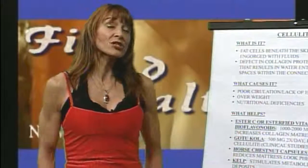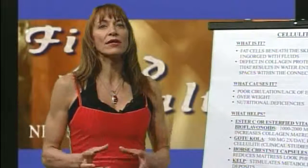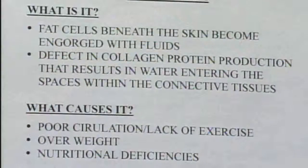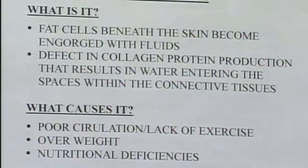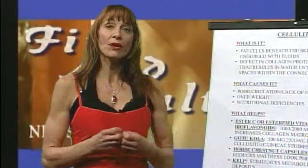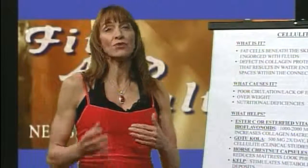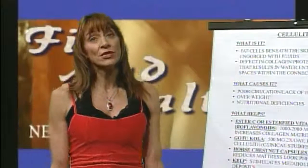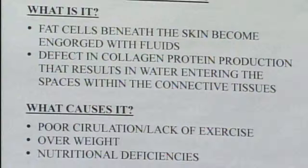Now, there's a lot of misconceptions about what cellulite is, and a lot of people just think it's fat deposits. Okay, I'm overweight. And yes, that's a contributing factor, but when you get that mattressy kind of look, with little dots around it, it literally means that you've got fat cells beneath the skin becoming engorged with liquids. The key is to determine why the fat cells are becoming engorged with liquids. Most of that has to do with a collagen protein production problem that binds all these cells together, so then the fluids can fill in the spaces between the connective tissues.